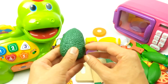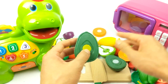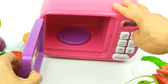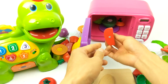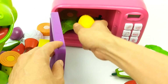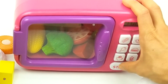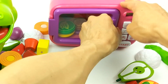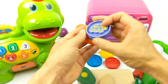Let's feed our dinosaur friend. Oh no! It looks like our food is too big. It's a good thing we have our dinosaur food maker right here. Let's put our fruits and vegetables in. Okay, our dinosaur food is all done. Now let's feed our dinosaur friend.